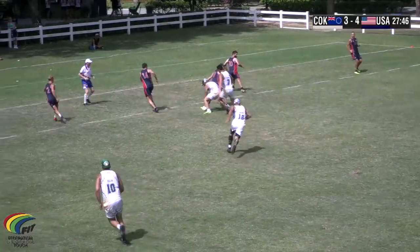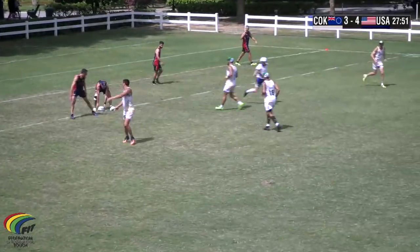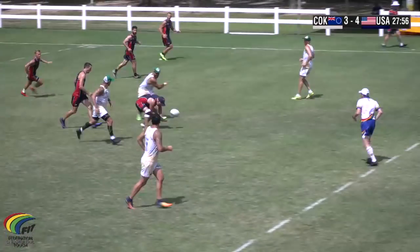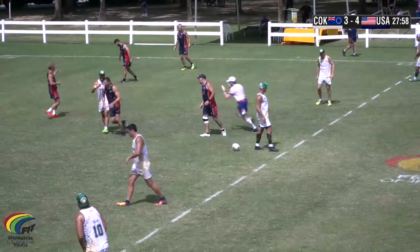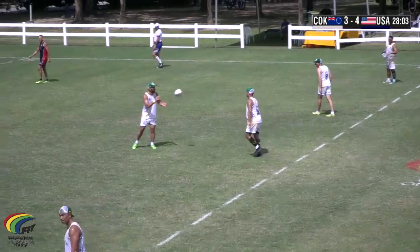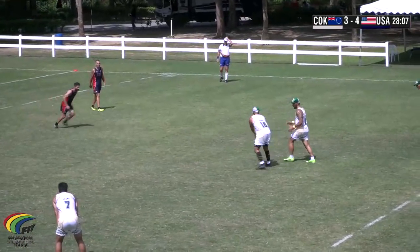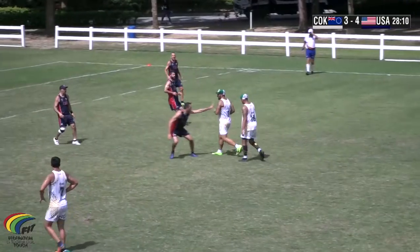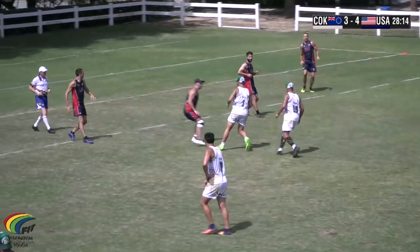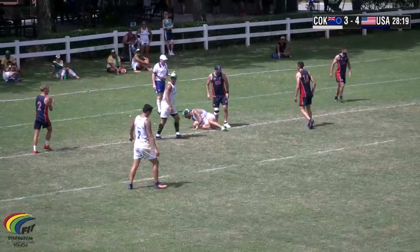Cook Islands looking to level back up, and it doesn't open up as easy as what it did on their last attacking raid. And they drop the ball here again, the United States, so alarm bells have to be ringing for their team when that occurred last time they were coming out of their territory, that end of the field. They turned the ball over. The Cook Islands scored straight away. They look to go back on the inside.